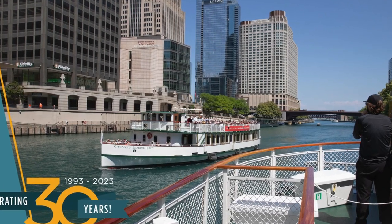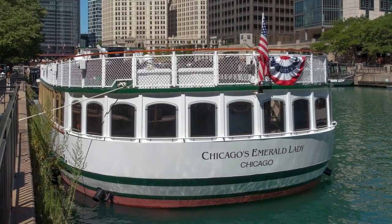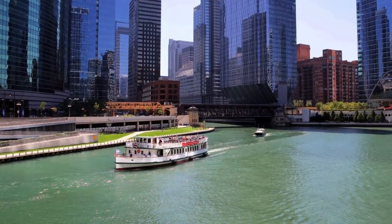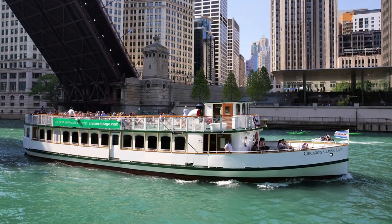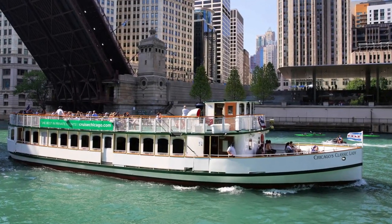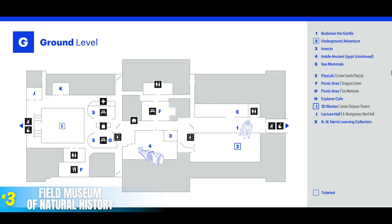Everyone really does need to experience cruising through the waters of the Chicago River and taking in these views. But just a heads up, these tours do sell out fast, so I recommend booking as far in advance as you possibly can. Number 3. The Field Museum of Natural History. This is one of the most well-known museums in the entire world, and rightfully so.